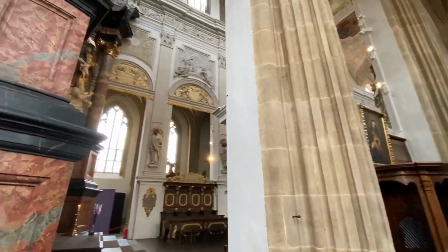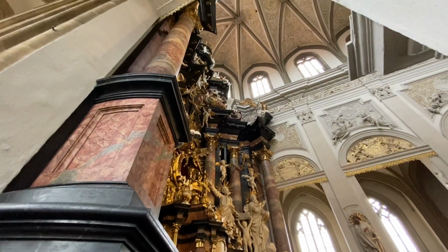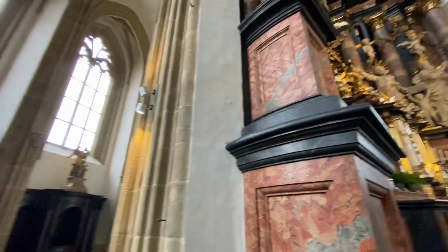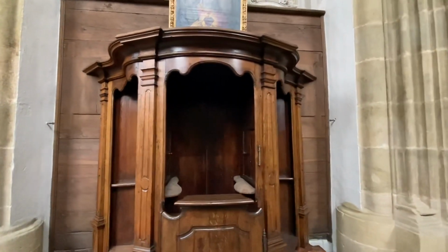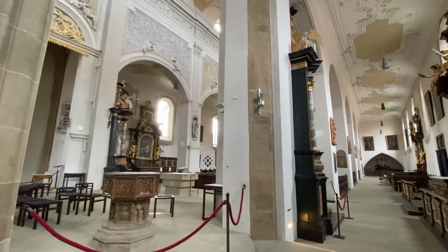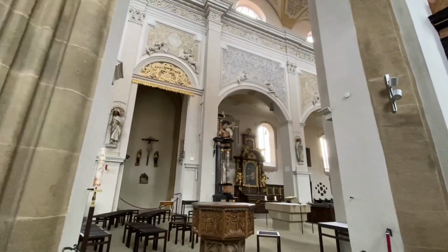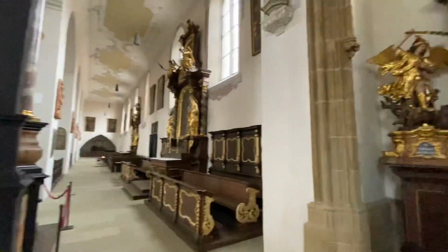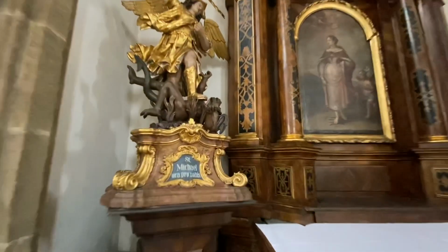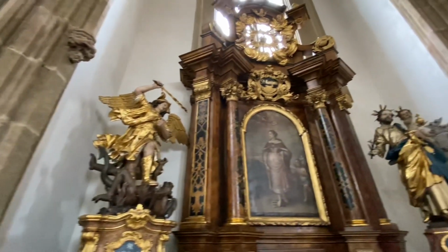And we're back around on the other side of the altar again, main altar. You can see all the gold. Confessional. So this is different. I've never seen this before, where they got the Stations of the Cross in the floor. There's the baptismal font. Look at St. Michael over here with his dragon. There's St. Kunigunda.